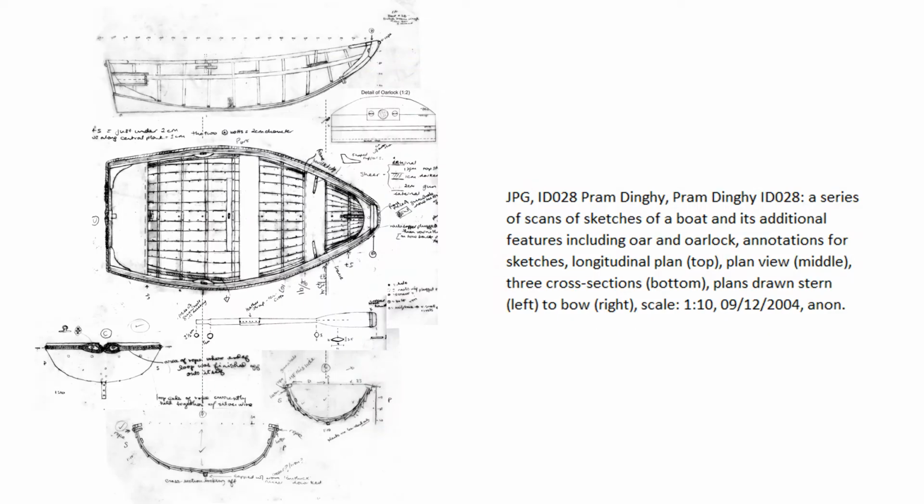And this is a file for the pram dinghy, also seen earlier, and this file contains a scan of a series of sketches of the boat and additional features. This is one of many files that are present for each vessel.